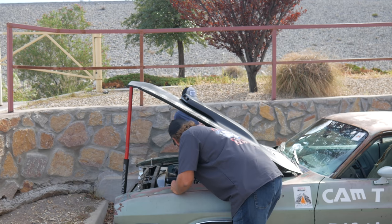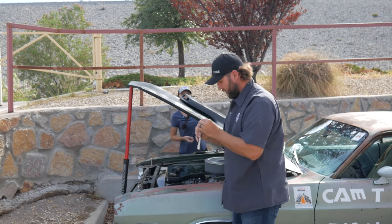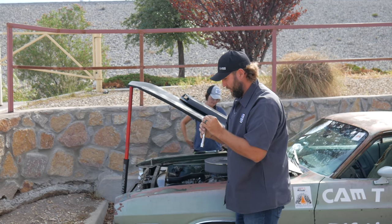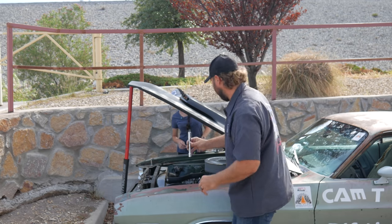You just checking one over there too? Yeah, this one is not showing any signs of being lean. Let me see that one. Oh yeah, got a soot ring all the way around. Yep. So running just a little bit more lean on that front cylinder, but these look fine. Just stick it back in.